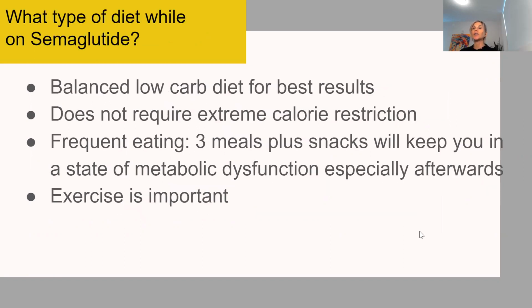So what type of diet do we suggest people go on while they are on semaglutide? We are providing a balanced lower carb diet, because a lower carb diet is going to give them better results. Again, carbohydrates are sugar. So if you're eating sugar all day long, you're not going to see the results that you want. The nice thing is that this does not require extreme calorie reduction or restriction at all. You can eat a very normal, healthy diet and lose a good amount of weight.